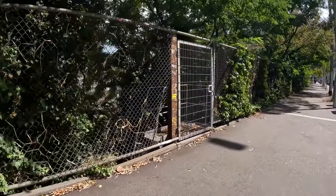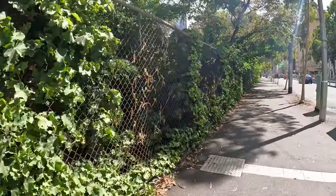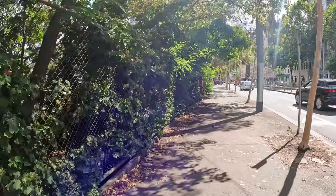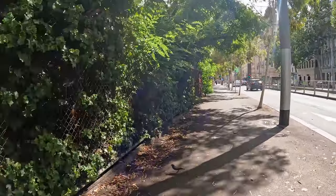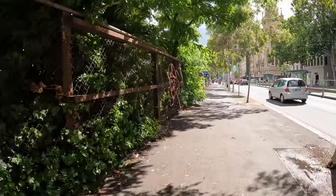Now this gate here, at least I think it's this one, used to lead to a footbridge which went out over Jolimont Yard and once upon a time provided a good view of Jolimont Yard, but it's been gone since the early 90s.